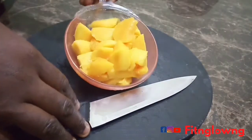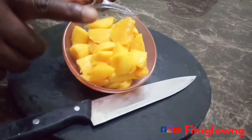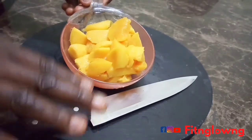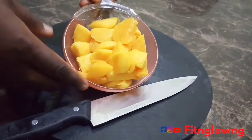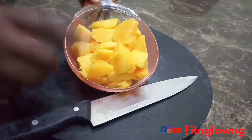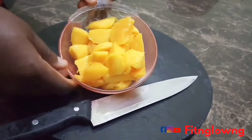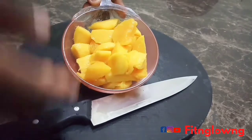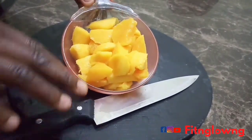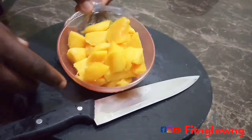The first ingredient we'll be using for this recipe is mango. This is a medium-sized mango. You can use any type of mango you have. Mangoes are low in calories, but they are yet high in nutrients. They contain vitamin C, which aids immunity and improves the skin. They are high in antioxidants. They aid digestion. They help you glow. Eating mango helps increase your iron level and calcium level. So this is the first ingredient we'll be using for this recipe.